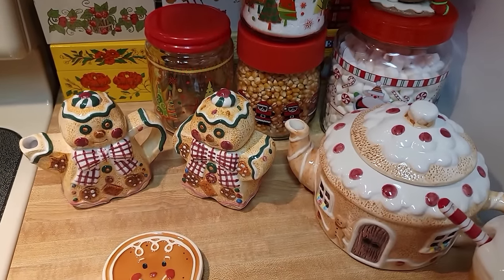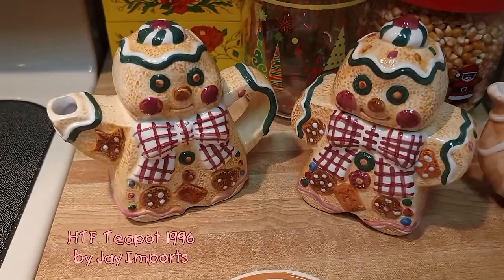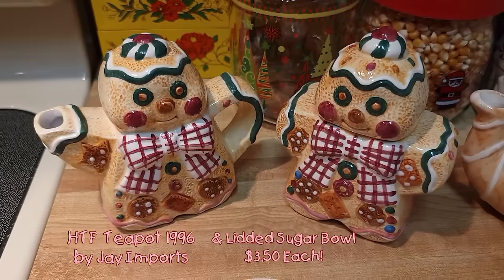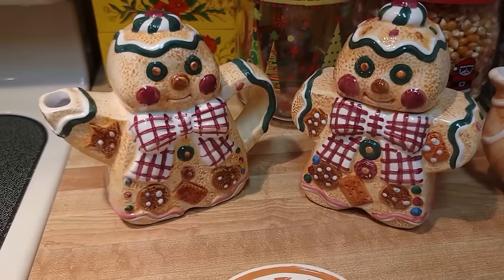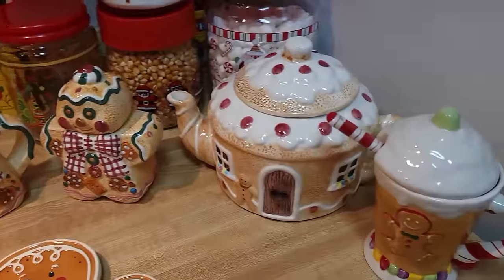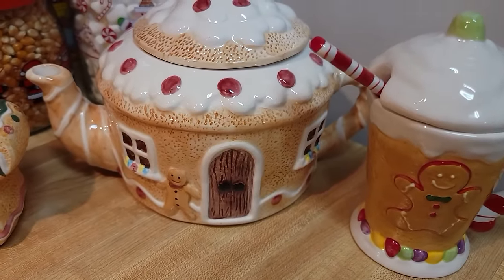I purchased these this year from the nice lady I was telling you about in Waite Park, Minnesota, the Salvage Sisters. Very reasonable. Man, I couldn't believe it. And I did finally repurchase again. Here we go again.